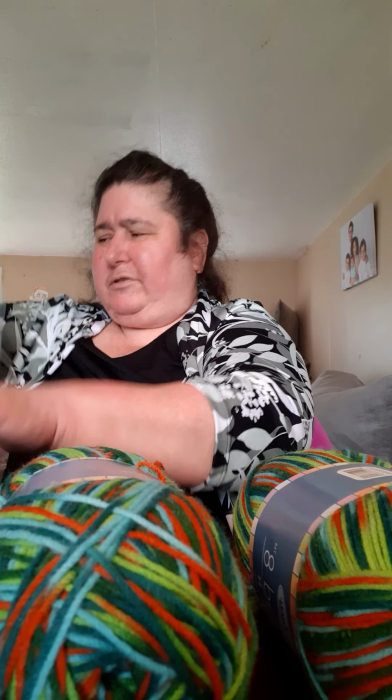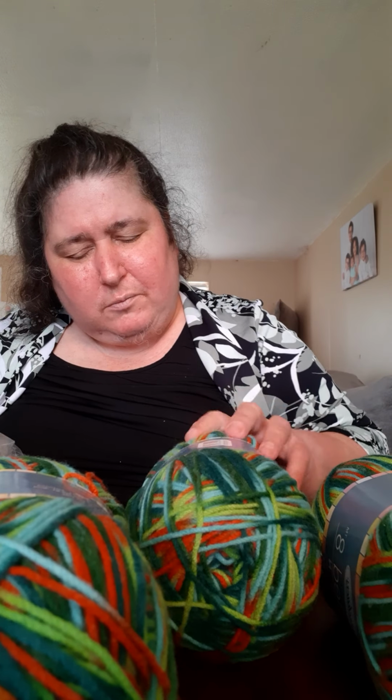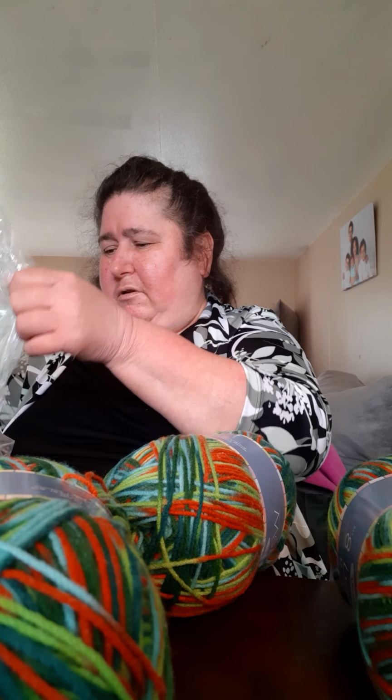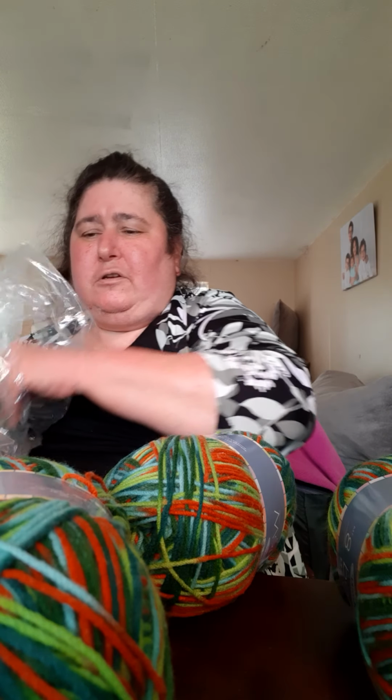Oh, I think I got 5 of these. Let me see. Yes, I got 5 of these. Oh my gosh. She wasn't kidding when she said she organized her yarn. Yeah, this is 5 inches. The plastic broke. I don't like plastic, so I'm going to take these yarns out. They'll stay clean in the box.